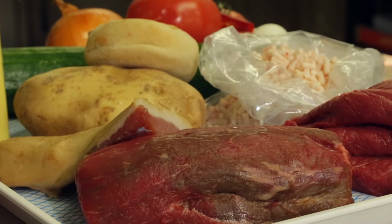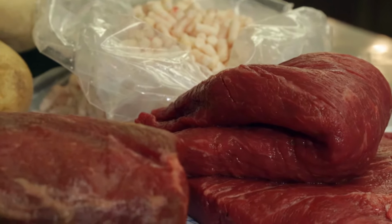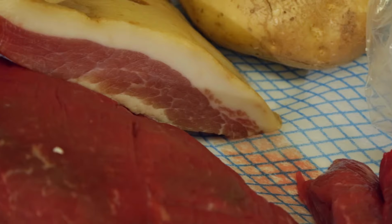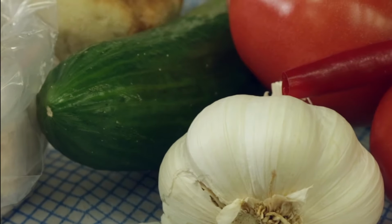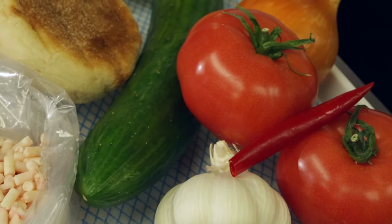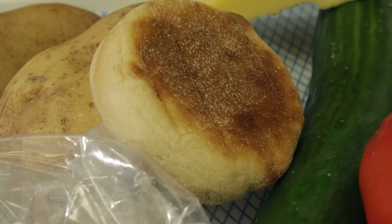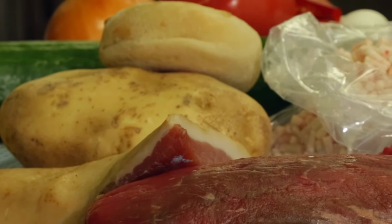And now I'm going to show you how to make it. To start with, here's some rump, shoulder and neck that I'll mince with suet into my actual burger. With it, I'm doing some smoked pig's jowl, pickled cucumber, Lancashire cheese, and a relish made from onion, garlic, tomatoes and chilli. I'll serve it all on a toasted muffin with twice cooked rustic chips on the side.